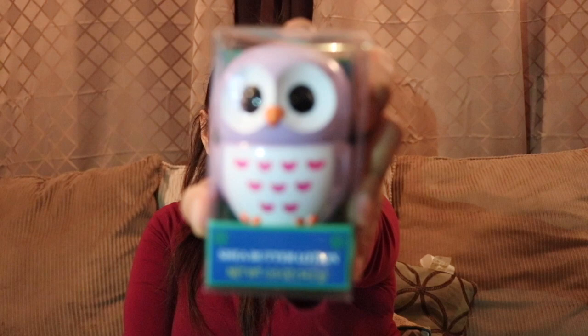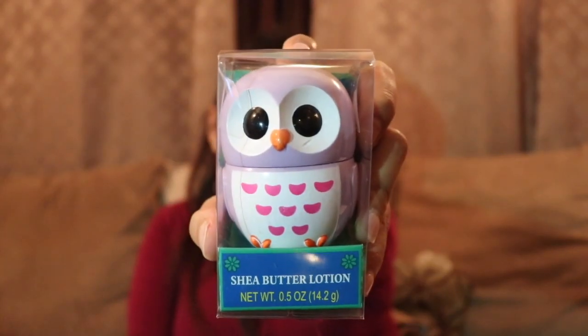And for the last item, Shea Butter Lotion with this little cute owl. I saw a whole bunch of people haul these in December for their stocking stuffers. I never had luck finding it. I would go to the Dollar Tree, would never see them, and I so happened to find one just thrown there. I got it for myself. That was super cute. Okay, now to the Valentine's Day stuff.